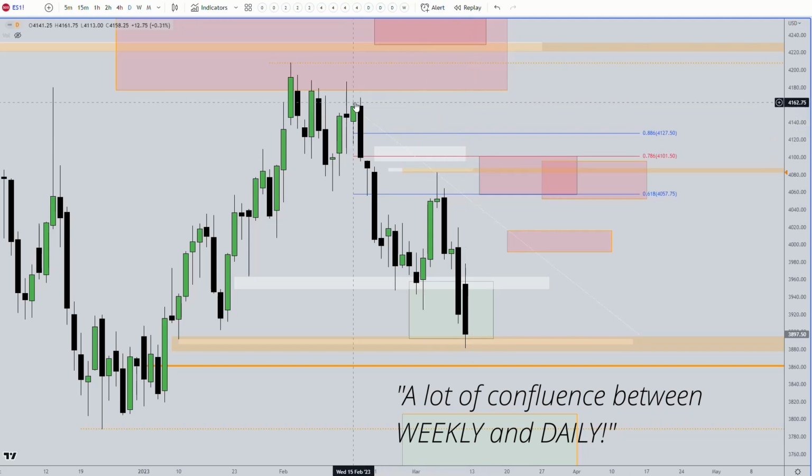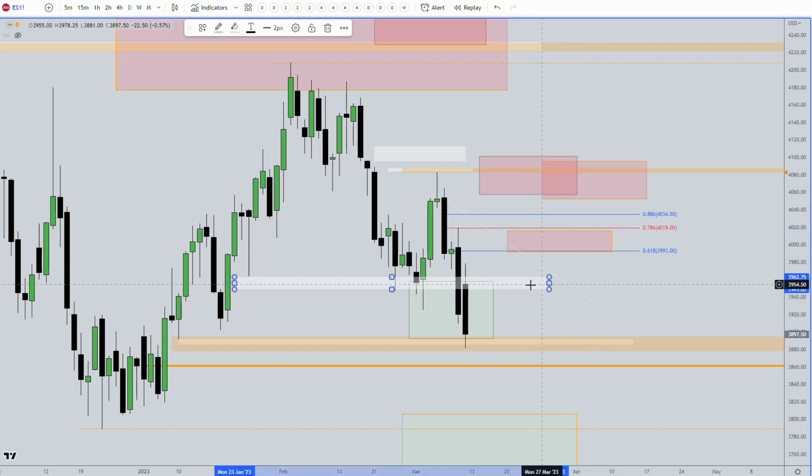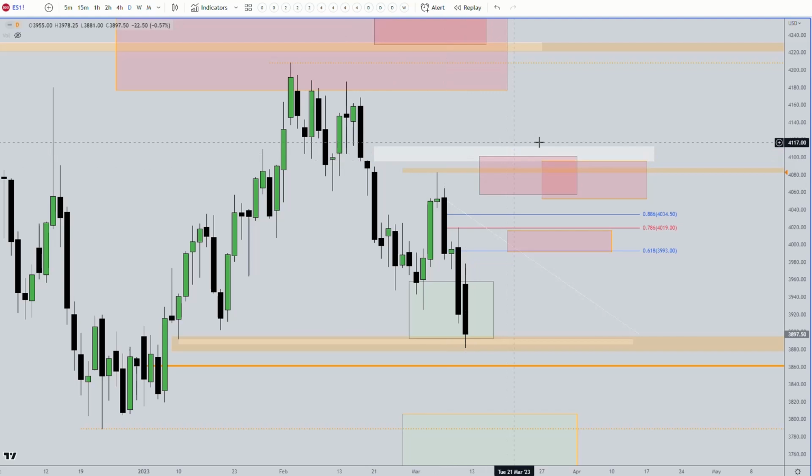And secondly, if we take our last leg up, we realize that our daily target box lines up nearly perfectly with our weekly target box, starting at around $3,933, going up to around $4,019. Also, we realized that this daily fair value gap was interacted with, however, couldn't give us any support, so basically it is burned, I would say. Nonetheless, we still haven't interacted with the level at around 4,100, so at some point in the future this certainly will be interacted with again.